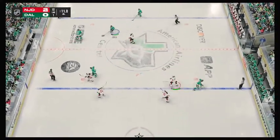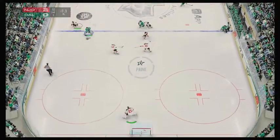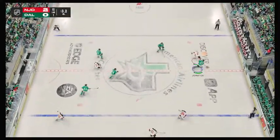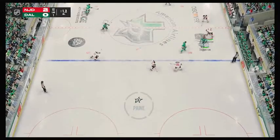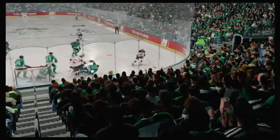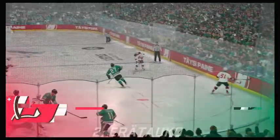Puck grab by Ceci. Loses the coverage there. Too much congestion, blocks the shot. Broken up at center by Johnston. Well, there you go. 2 periods down, 1 more to go. At least for now, right? Third period just around the corner.